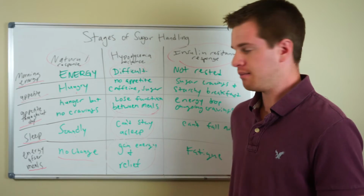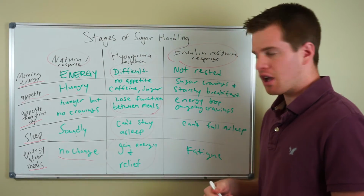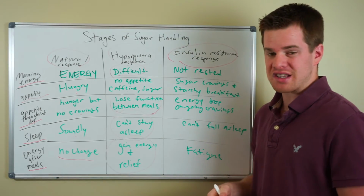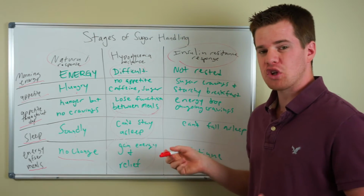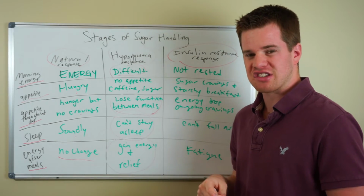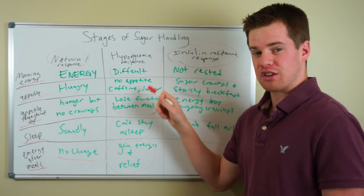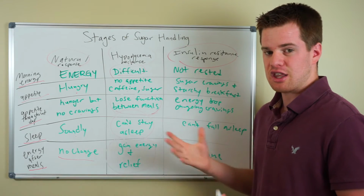That's hypoglycemia. So let's go to this last stage here. This is the insulin resistance phase. You're going to wake up with morning energy? No, you're not. You're not going to feel rested at all. Appetite, you're going to have sugar cravings, and you're likely going to want or eat a starchy breakfast. So if you think of all those people going to Starbucks, they're getting their caffeine, they're getting their sugar, maybe their pastry. Well, that's insulin resistance in the flesh.